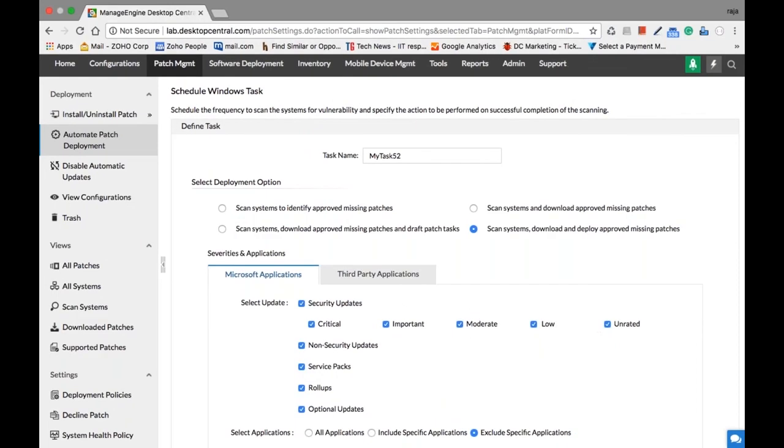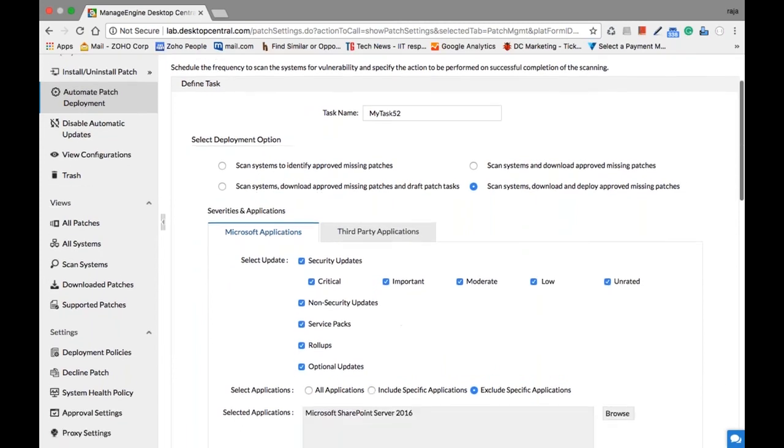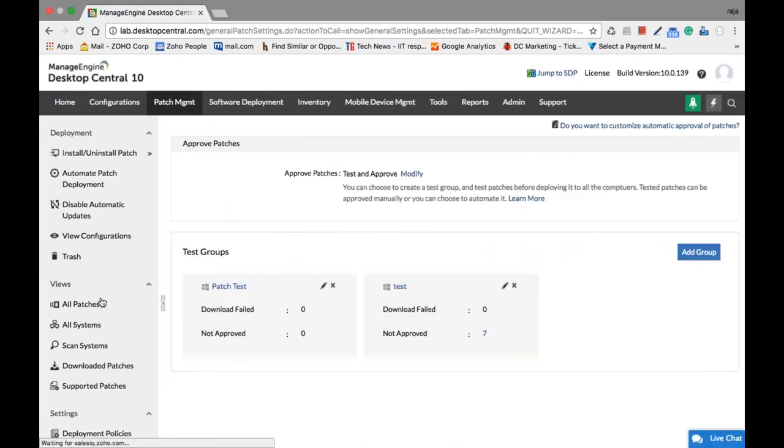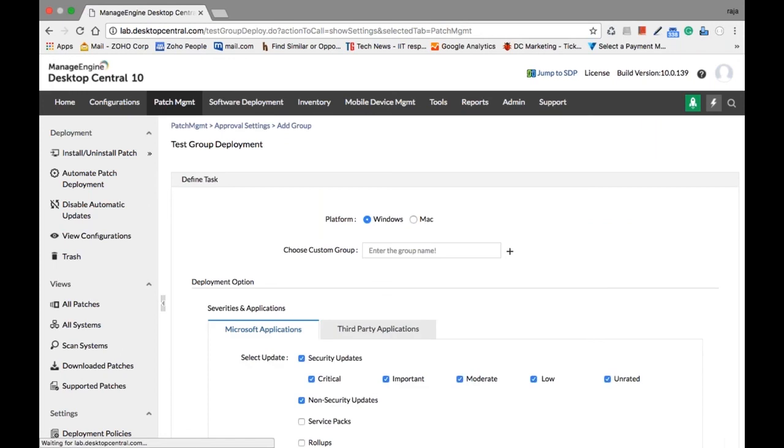So let me take you back to the product. Here we go. This is the product console that we have seen. I'm going to click on approval settings. Right over here is my cursor, approval settings. Okay, so I've created a couple of test groups here. I can simply create a test group. All right, I'm going to do one for you, either for Windows or for Mac.